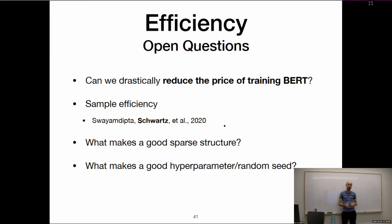And finally, another very important question is what makes a good hyperparameter or random seed? Again, can we identify in advance which hyperparameters will be more useful than others? There's this common wisdom about things like learning rates or dropout rates, but can we build a more fundamental or more principled theory around them? And asking a different question, can we study random seeds and know in advance whether one random seed would be better than others?